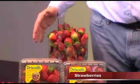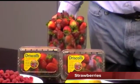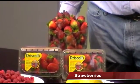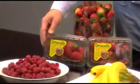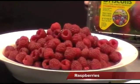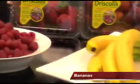We have them coming out of Watsonville. They are the Driscoll strawberries, and we have a 12 1-pint, and we also have the 8 1-pounders. Quality is great and look fantastic. We also have raspberries, which are getting a little bit tighter, but these are the organic Driscoll raspberries, which look fantastic. I also brought out some bananas.